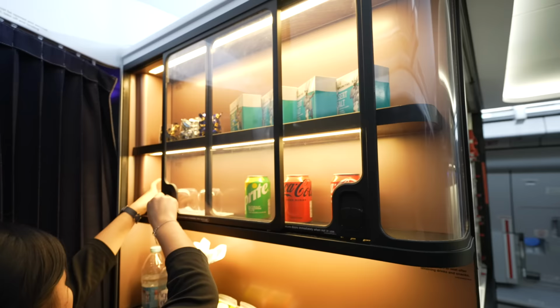But there's something about these suites that dampens the noise and makes you feel like you're in this little cocoon. And when the cabin's darkened, in between service times, between meal times, it just feels like you're by yourself up here. It's strange. Quite nice. It's a nice old plane, the A330. Can't fault it.